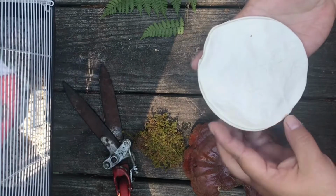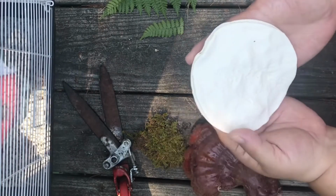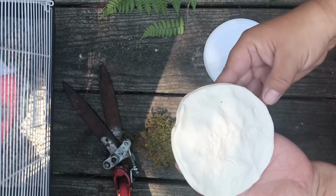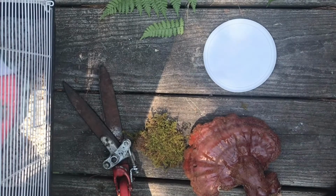Right, so there it is. If you want to make it into an ornament, you put a hole in it before it dries. I'm not sure what I'm going to use this one for, so I'm just going to put it to the side for now. Maybe we'll make one for our pine cone.